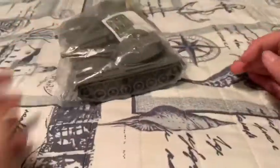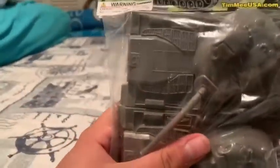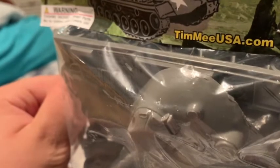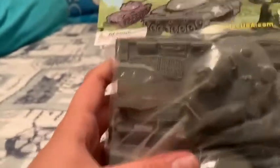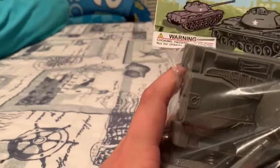Guess what I got today? I got the Timmee gray tank. Now there's three per package. I got this off Victory Buy, or you can get it at Timmee USA right here, in case you need to write it down or something. There it is. M48 Patton gray tanks, three in a set.